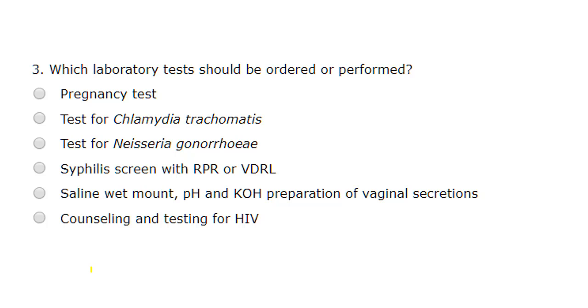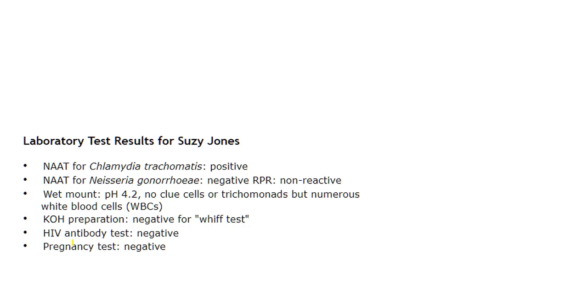So we need to order all of those laboratory tests. Because also we said if we suspect one STD, we should examine other STDs as well, right? Including HIV, syphilis, Neisseria, chlamydia, and we do the wet mount to look for Candida albicans or Trichomonas or clue cells maybe. So indeed we order all of those tests.